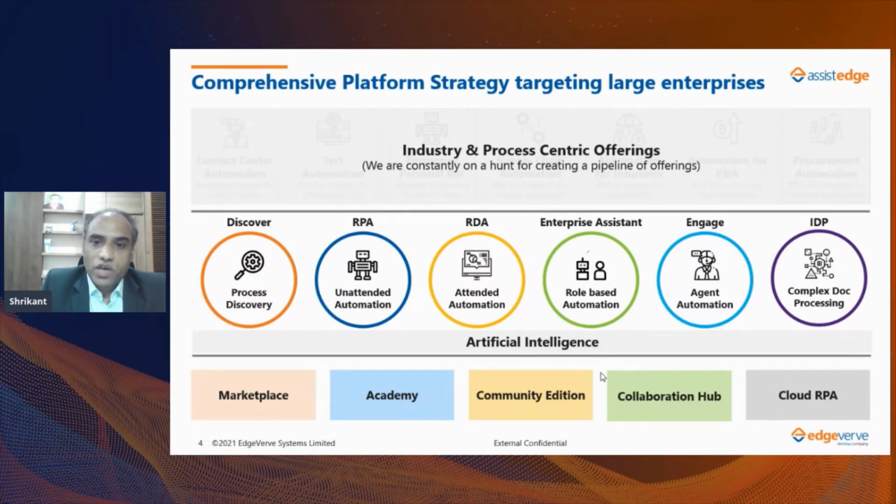While we understand that each of these offerings can deliver their own value, we have gone one step ahead and made it very contextual for clients by building industry and process centric offerings, which are a combination of one or more of our product offerings, creating unique ready-made solutions for our clients. Just to give an example, we have recently created an accounts payable solution, which combines the power of unattended and attended automation, machine learning, and complex document processing, delivering a ready-made solution for the accounts payable function.